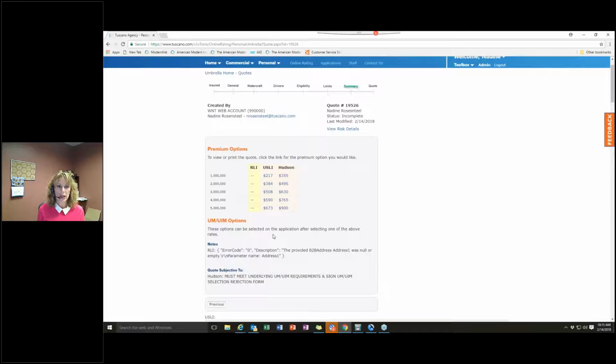The UM options, you will see once I click on the application, the options that you can have for extra UM coverage. On this particular one, it looks like USLI is the better pricing. We get that a lot, about what company do I pick. All of our companies are coverage-wise very comparable. The one thing with USLI is they are direct bill the first year, so that's a perk for a lot of people. RLI is a little bit different. It's agency billed the first year, and then at renewal it goes to direct bill.